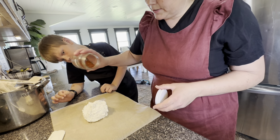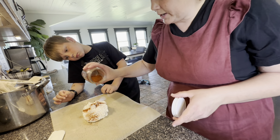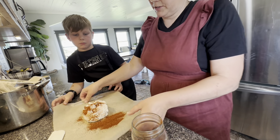But because we want today's cheese ball to look extra nice, we're gonna decorate it with chili powder. Does that make it good or just makes it decorate? It just decorates it a little.